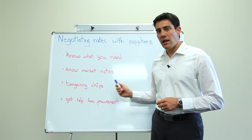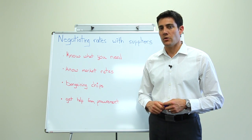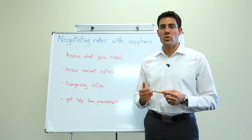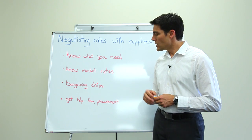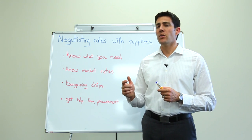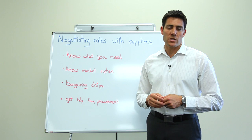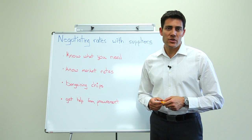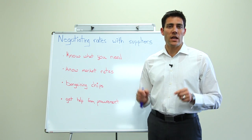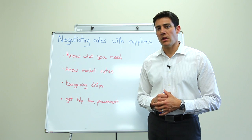Bargaining chips. Now, there are a lot of bargaining chips. I've worked as a project manager. I've also run professional services firms, so I've seen it from both sides. These key bargaining chips are important to keep in mind when you're working with your suppliers. First off, you really want to know what sort of work you're going to give your supplier. So is it just a person on a project team? Or is it a couple of bodies, a couple of key resources for your project team? How many project team members do you need from this one supplier? Or how many project team members does this supplier have working in your organization? Those are key factors that weigh into the rates that you'll be able to negotiate with the supplier.